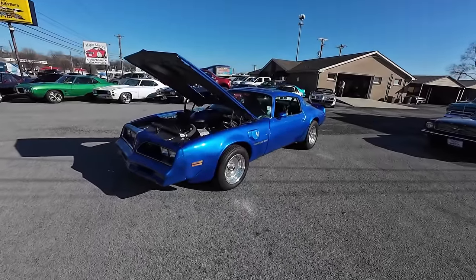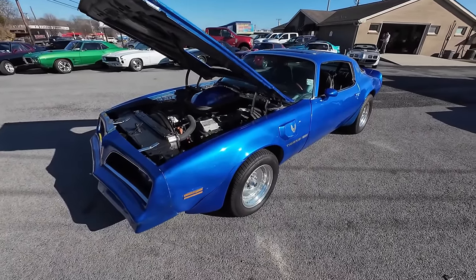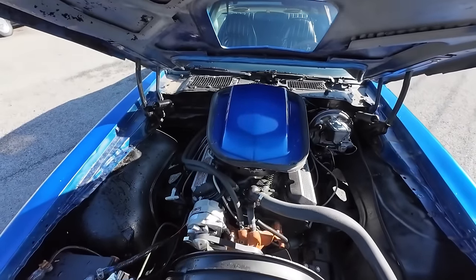We have another Pontiac Trans Am sitting here. It's a 1978 Pontiac Firebird Trans Am. This one's got an E454 under the hood. No power steering, but it does have power brakes.